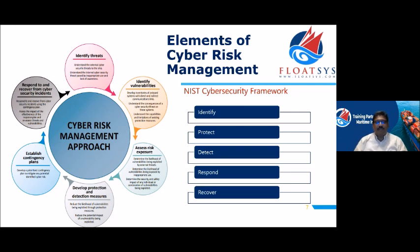The same thing is presented in a slightly different way. So basically, identify threats. Understand the threats that are around us. Understand the kind of issues that could happen, and identify the vulnerabilities. So identify what are the assets that we are trying to protect. Understand what the consequences are if something were to happen, and what limitations we have and what is the capability of the protection system we have now.